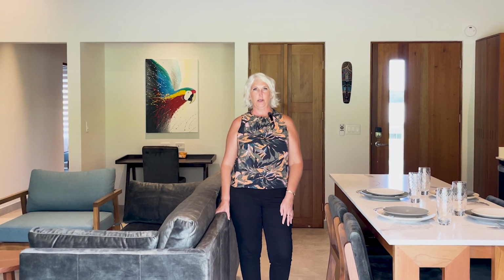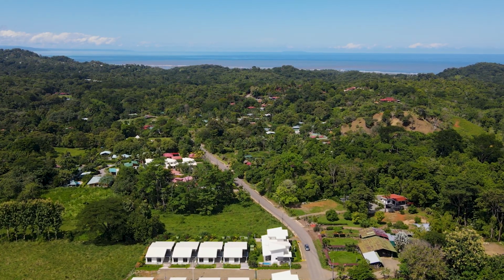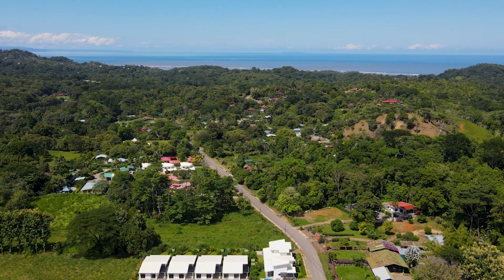This home is perfectly located directly off a paved road, very easy access, 2 to 3 minutes to fabulous restaurants, grocery shopping, 5 minutes to beautiful beaches.